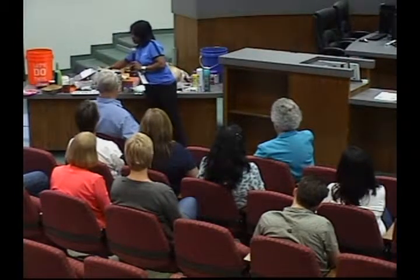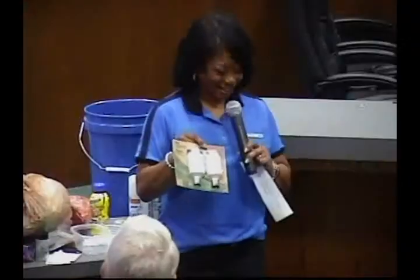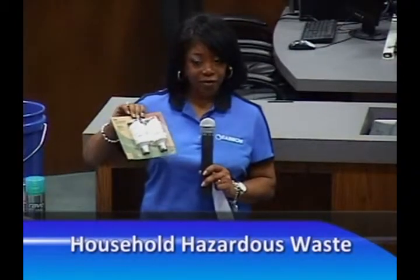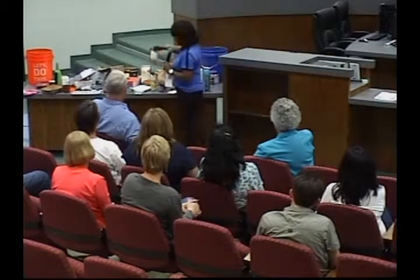Oh, my favorite. Ice cream cone lights. The fluorescents are the best. So fluorescents are very, very good for the environment. And people sometimes don't realize they are good. They save energy. They save money. They last a long, long time. But you can't throw them in the trash. They have to be treated before they're recycled. And they have to go to a household hazardous waste location before they can be recycled. And some people just forget about that.